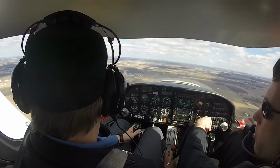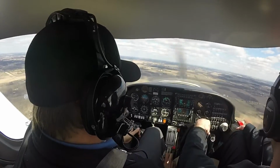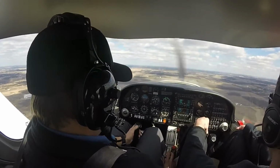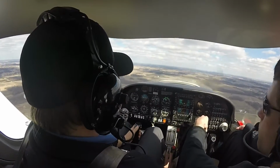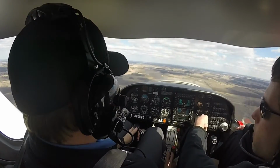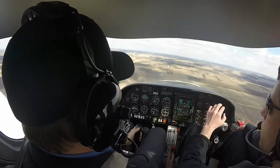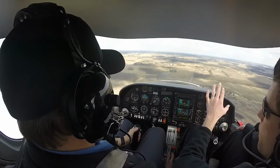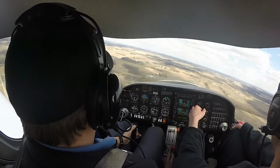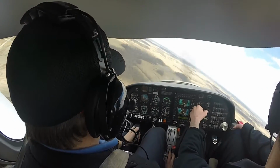All right, we're abeam our touchdown point. Benton Harbor traffic, 101 Tango, 10 mile final runway 28, Benton Harbor. There we go. We can let that nose stay down. We want to be at 80, so this is about right here. So we start that left turn. We'll be going for 70. DeKalb County, Diamond 107 Tango X-ray, turning left base for runway 27, DeKalb.